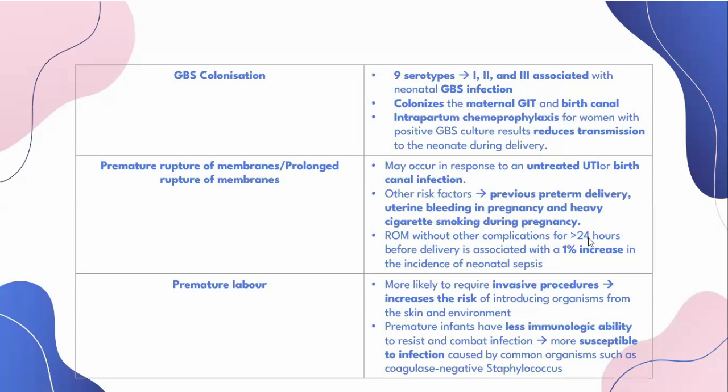And then secondly is premature rupture of membranes or prolonged rupture of membranes. This may occur in response to an untreated urinary tract infection or birth canal infection, but also from other risk factors such as previous preterm delivery, uterine bleeding in pregnancy, and heavy cigarette smoking during pregnancy. Rupture of membranes without other complications for more than 24 hours before delivery is associated with a 1% increase in the incidence of neonatal sepsis. However, when you add on chorioamnionitis to that, the incidence of neonatal infection increases fourfold.